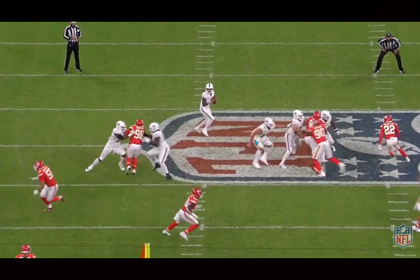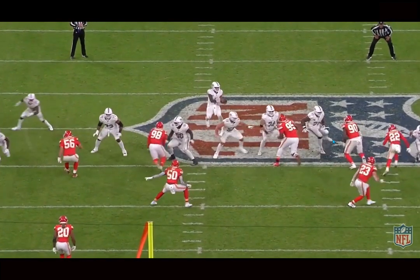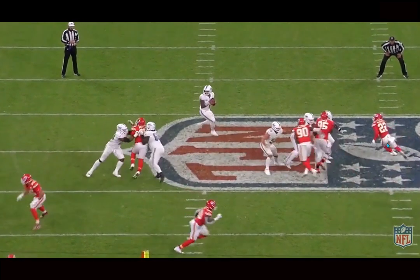Williams should get the innermost guy. Eichenberg would take 95, and Armstead just doesn't get far enough outside, doesn't see 22 coming until it's too late. So this is on Armstead. Tua should not be thinking that he's going to be under pressure right away, because his first reads are to the right, so he's not even seeing this over here.